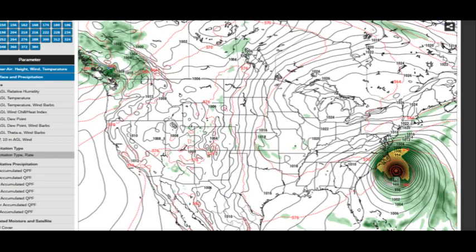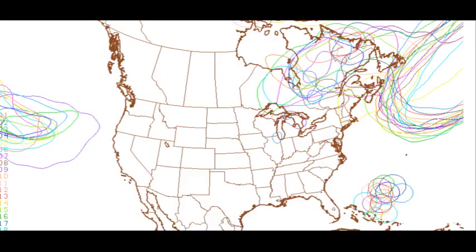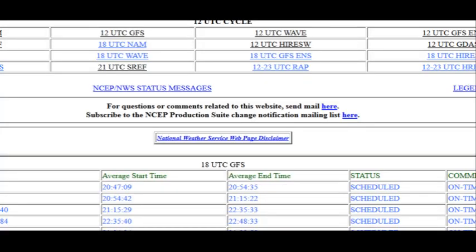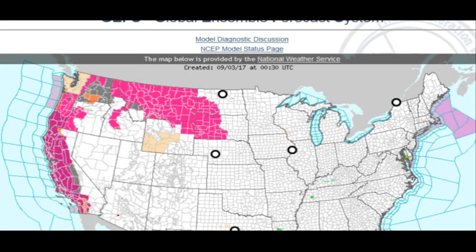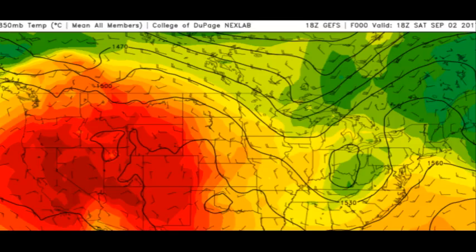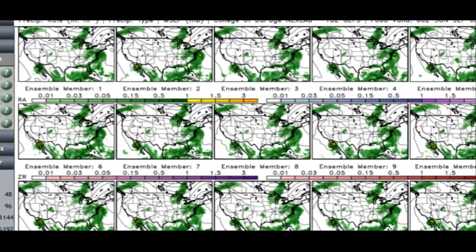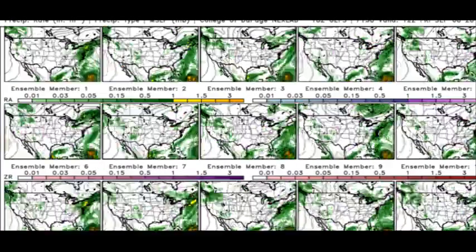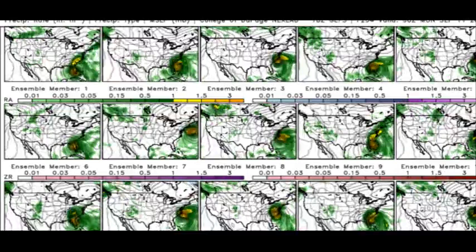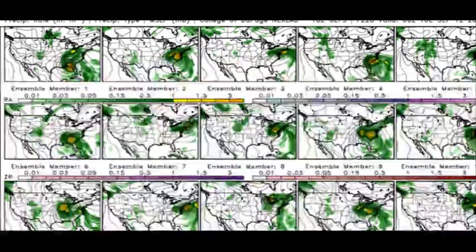In fact, if we look at the ensemble runs, this is actually a lower resolution run of the GFS. And we're seeing 20 different views here with slightly different initialization conditions. And there's a look at the hurricane where it makes landfall. So we're seeing very different pictures.